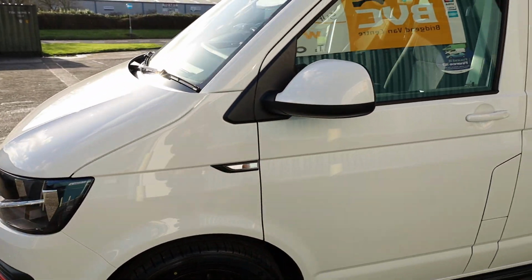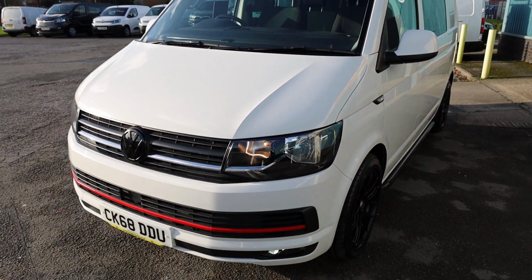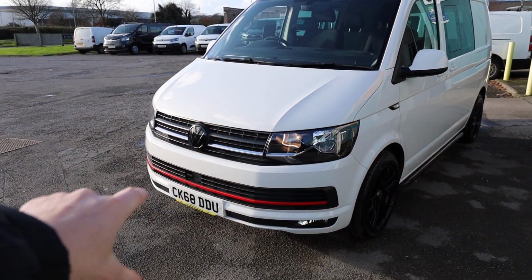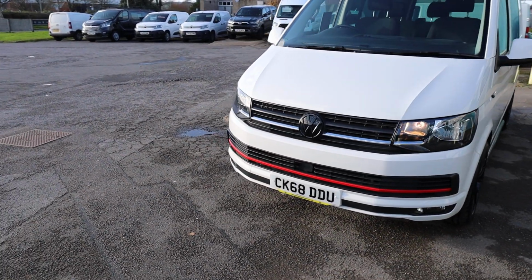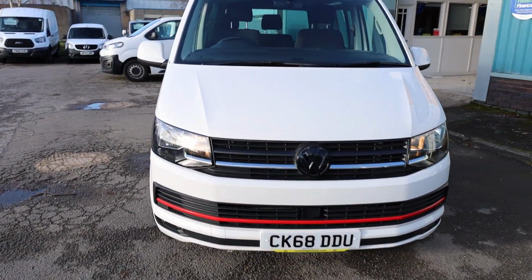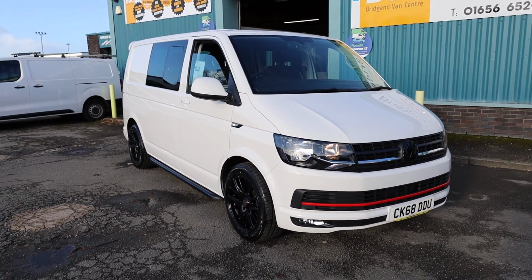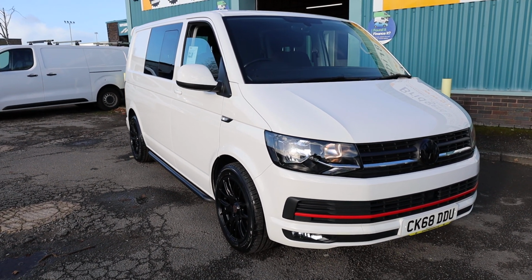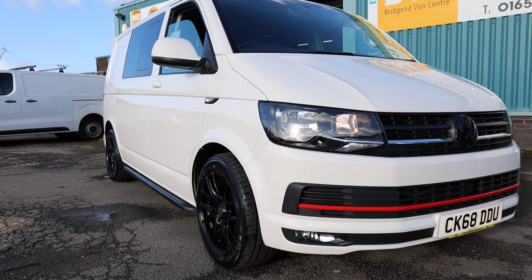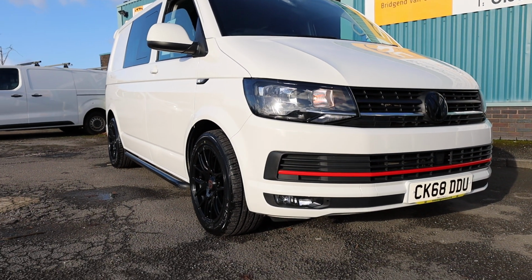Moving back then to a bit of spec on this vehicle, so you get colour-coded wing mirrors on the Highline, and as I mentioned, colour-coded front bumper. This one, as you can see here, has had this red streamer fitted to it, which I think actually looks really, really nice. When I first saw it, I wasn't too sure, but now looking at it, it really has grown on me, and I think it sets it off really nice. Of course, you could change that if you wanted to a chrome or a black one, if you weren't such a fan, but I think it looks really nice.